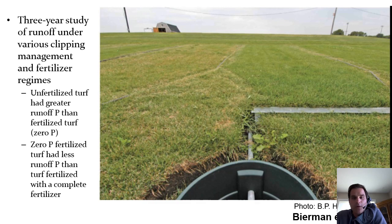A similar result was found closer to home here. This was a University of Minnesota study that occurred over 3 years. You can see a plot on the left, which is more yellow, than the plot on the right, which is darker green and growing more vigorously. In this study, the plot on the left was not fertilized, but had more phosphorus runoff than the plot on the right, which was fertilized.